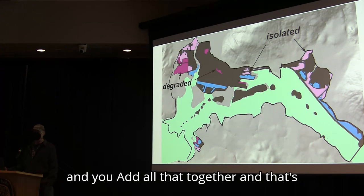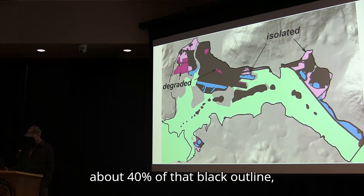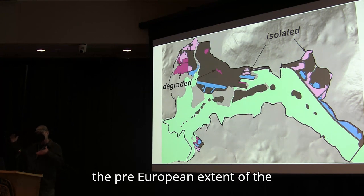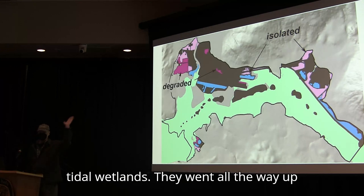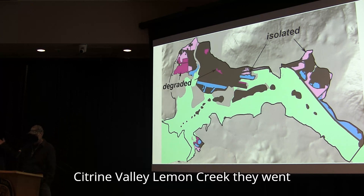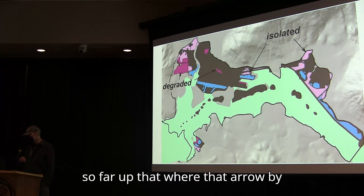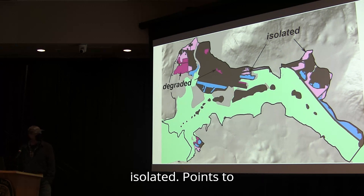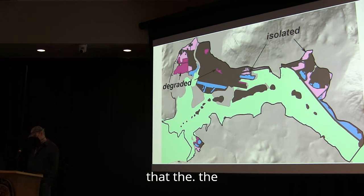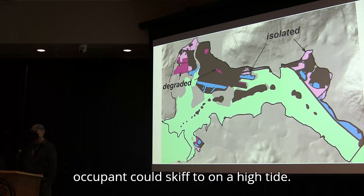And you add all that together, and that's about 40% of that black outline, which is what we started with. That was the pre-European extent of tidal wetlands. They went all the way up, way past Super Bear. And in the Sitkuheen Valley, Lemon Creek, they went so far up that where that arrow by isolated points to, there was an early homestead back there that the occupant could skiff to on a high tide.